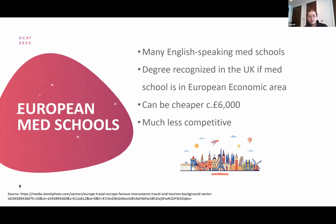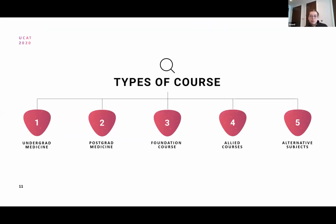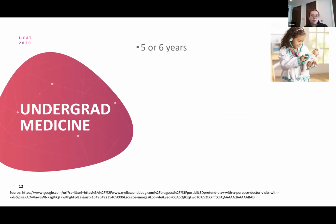So just look into your specific medical school if you are thinking of Europe. But it is an option out there if you are thinking you're not going to get as high grades, or it's something you're interested in. It's a popular option. So course options in the UK, there are basically 5 types of courses offered by medical schools. These are the 5 of them.